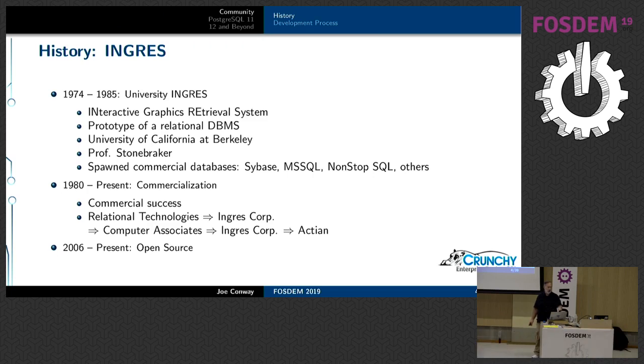and it stood for Interactive Graphics Retrieval System, which interestingly doesn't sound much like a database, but I think it was because his grant was actually based on something else, and he decided to build a database with it, or something like that. And that went on to spawn some well-known commercial databases. Ingres has its roots seen in Sybase and MS SQL, something called NonStop SQL, and some other database technologies that are out there.